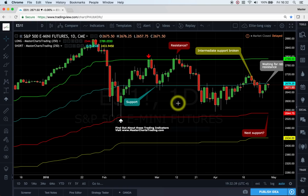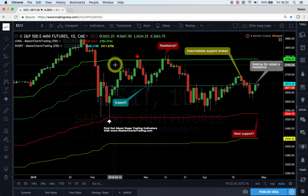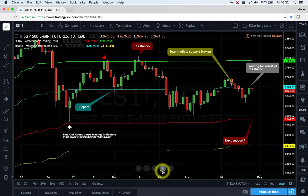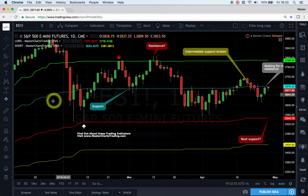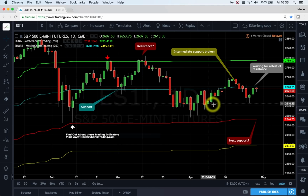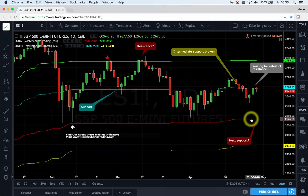Alright, so let's first look at S&P 500 futures. This is S&P 500 mini futures. So here I have an annotated chart. You can see that on this chart there's the price in candlesticks, and there's also the 4 lines on this chart. Now these lines I programmed in myself. You can find out more about them at MasterChartsTrading.com. I use them basically as support resistance lines, but additionally as trend setting lines.